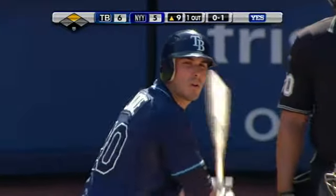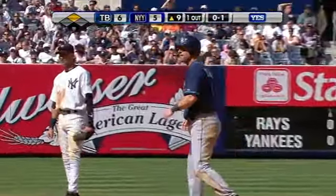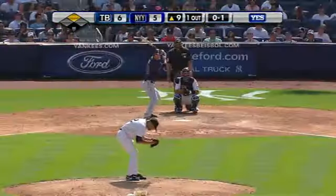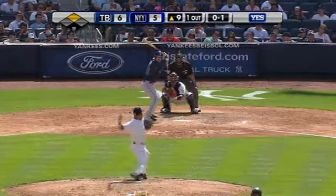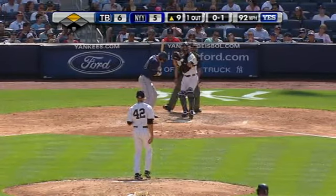He's got some pop in his bat, an outfielder. If Matt Joyce can become an everyday outfielder for the Rays, it certainly will tilt the balance back towards the Rays. But as of now, you're right, Michael. Edwin Jackson has been phenomenal up in Detroit this year. The 0-1. 1-1.